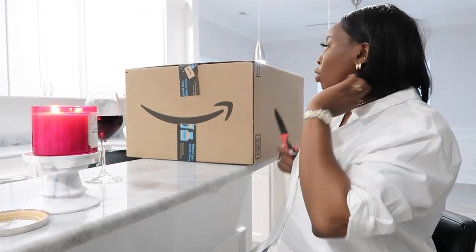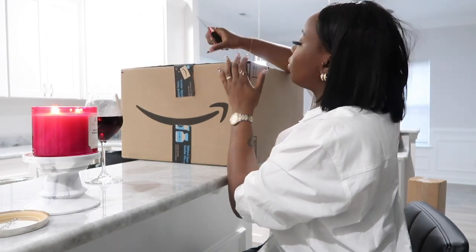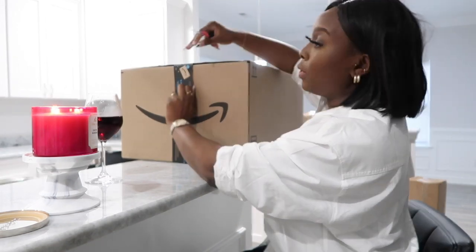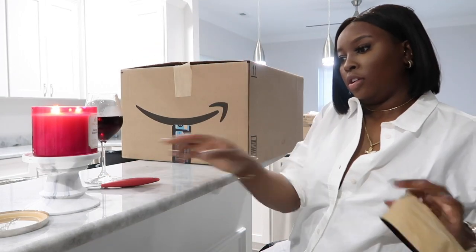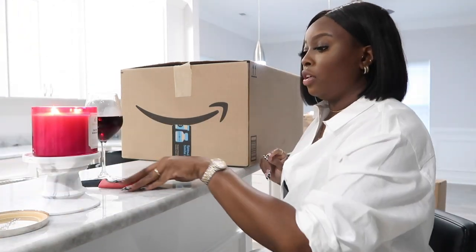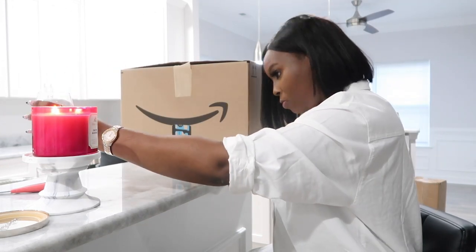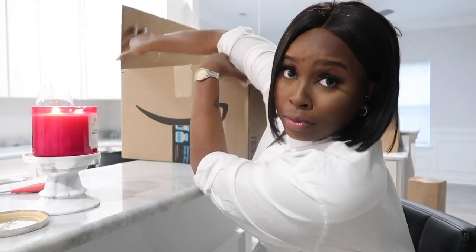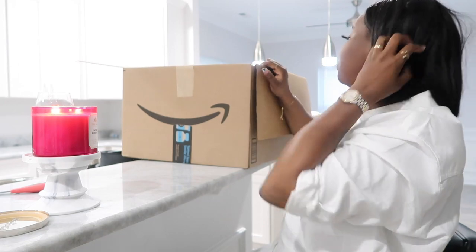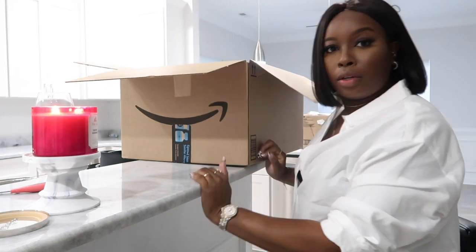Okay, you guys, so I'm back home and I'm gonna go ahead and open my packages because I got here and they were here. So let's start with them. I haven't opened any of them yet. So this is all the stuff that I ordered the other day from Amazon. But remember I said I added some stuff.